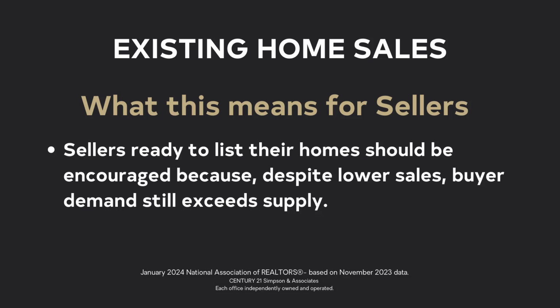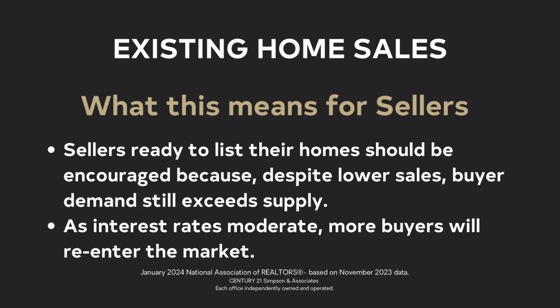Sellers who are ready to list their homes should be encouraged that despite lower sales, buyer demand still exceeds supply. As rates moderate, more buyers will re-enter the market.